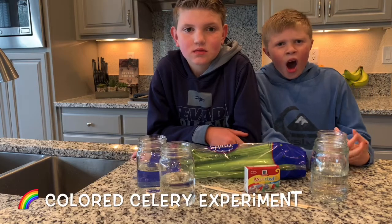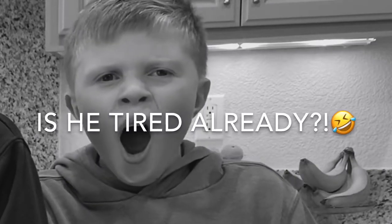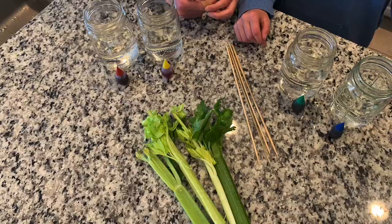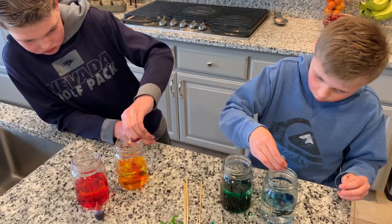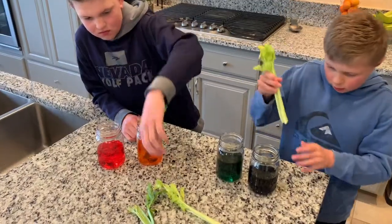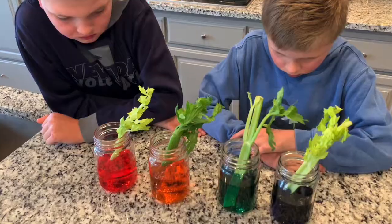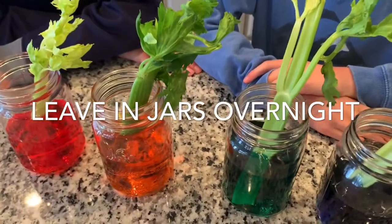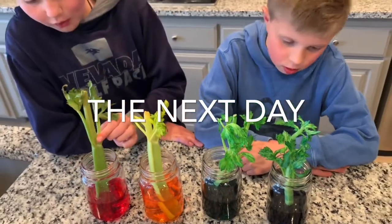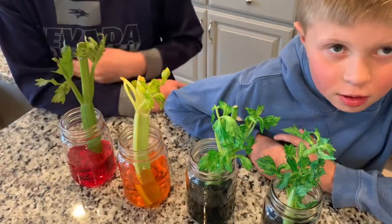So this one is called our celery science experiment. The leaves change colors.